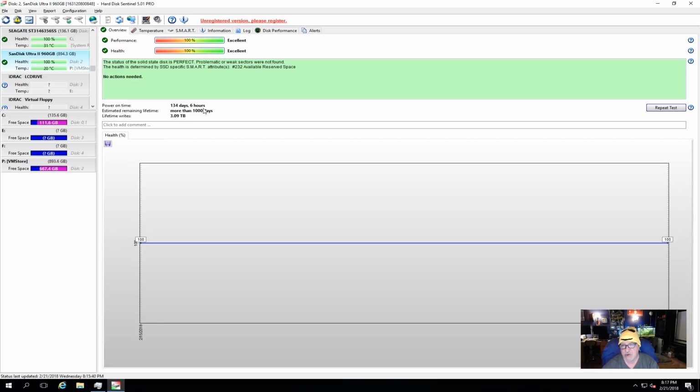It was used. It's a 960 gig Ultra 2. It's been on 134 days, 6 hours. It has more than 1,000 days estimated remaining lifetime. So that's what, 3 years it's got left in it, 2 years, 2.5. The lifetime writes on it have been 3.09 terabyte.